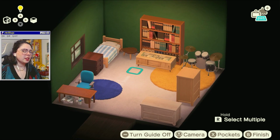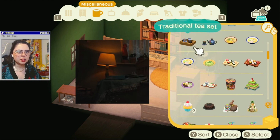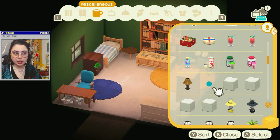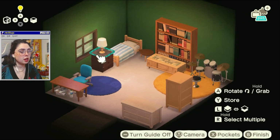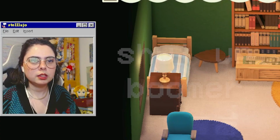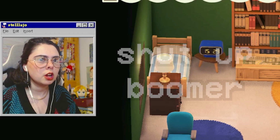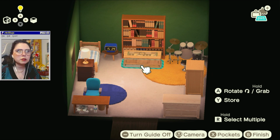It's a reference. Okay, let's fill in some clutter. In the show, he's got a table lamp on this chest. So we're gonna do a table lamp, which kind of looks exactly like the one in the show, on this dresser. Maybe we give him an alarm clock here. I know that these kids just use their phones all the time throughout the entire show, but whatever. He can have a clock radio, it's fine.